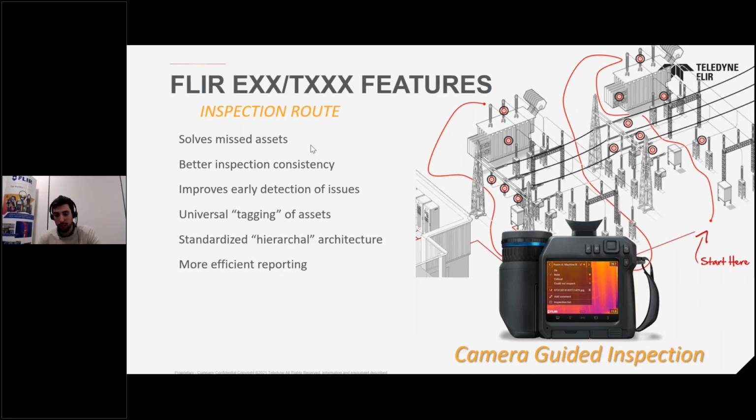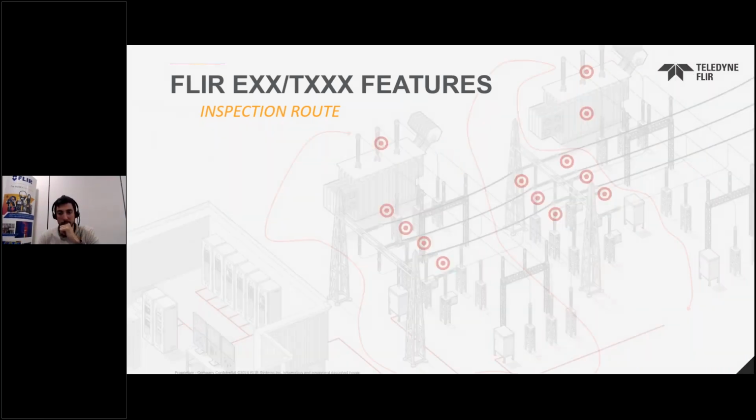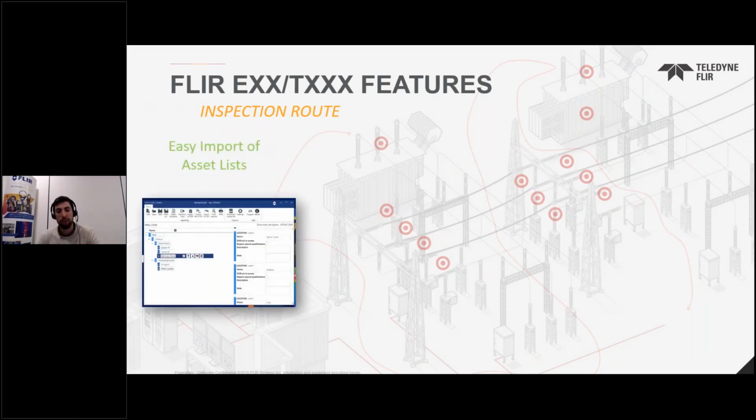achieve better consistency of the data acquired, and report your findings more efficiently, saving, again, at least 50% of your administrative time before and after the inspection. But how does it work? Let's have a look together.